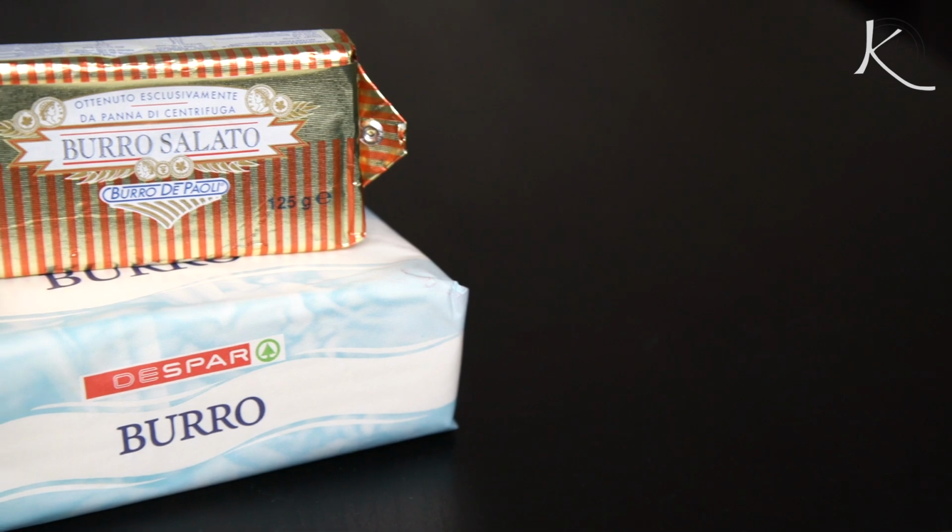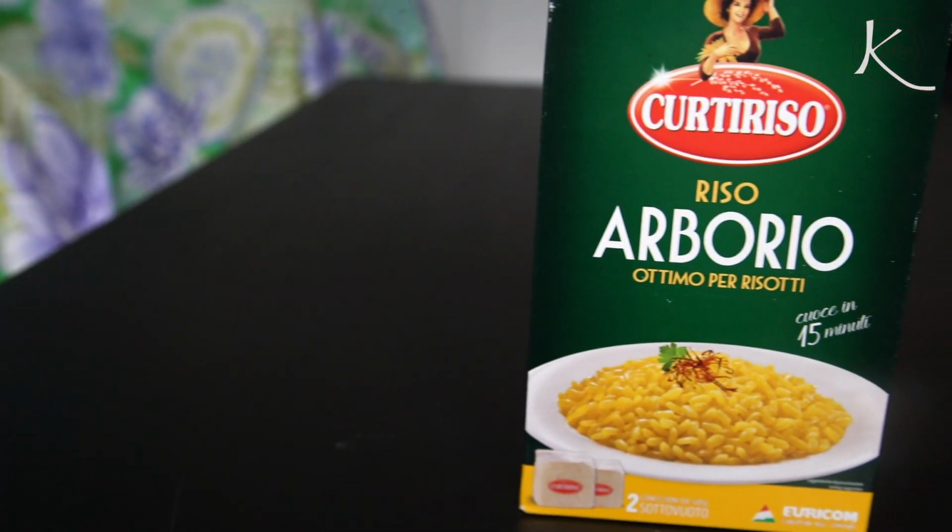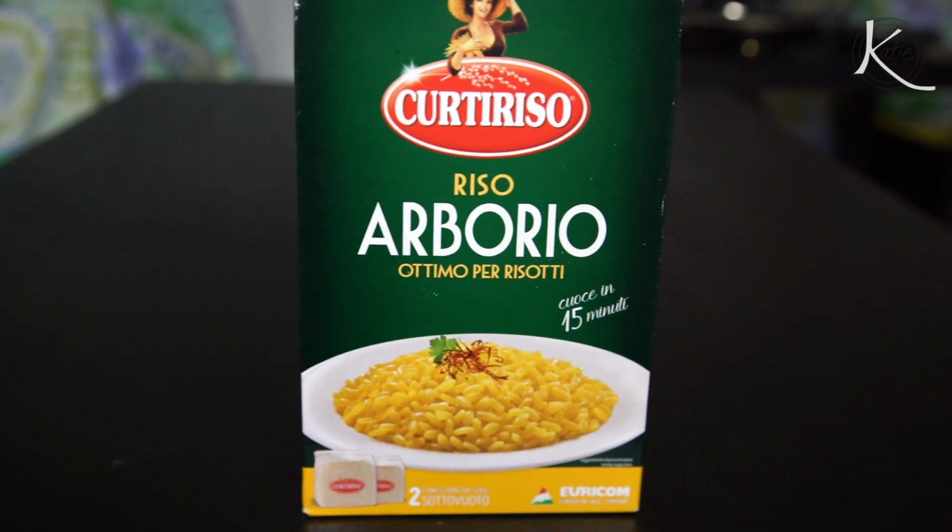Okay, moving on to the butter. 2 kinds of butter, and this stuff is gonna be what's spread on my toast or whatever. I got some arborio rice to make risotto.